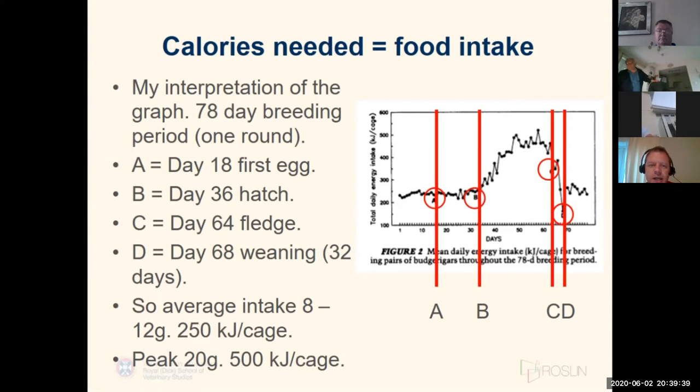Day A here is the first chick that hatched, and we can see their consumption during incubation and the first chick hatching is negligible. You've got day 36 here, when the first chick hatches. So during that egg laying process, nutrition doesn't change. But you can see the nutrition intake progressively increases right to the point when the birds fledge, which is point C here. Then their intake plummets, which clearly means the babies are starting to take the food themselves. Literally within 2 or 3 days of fledging, the parents are like, I've had enough now.